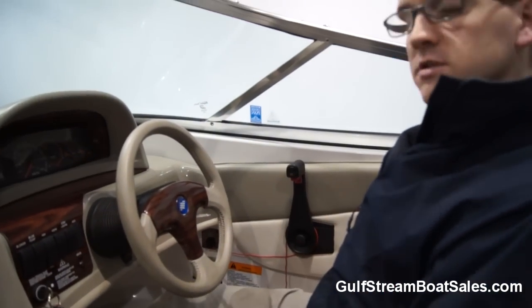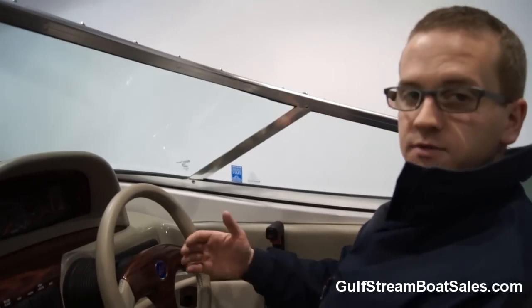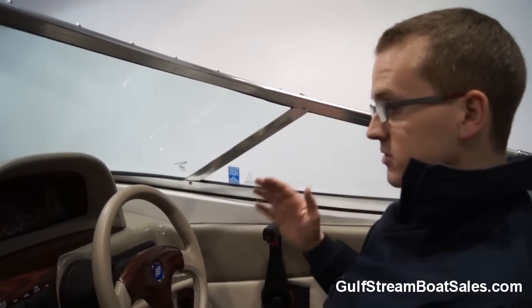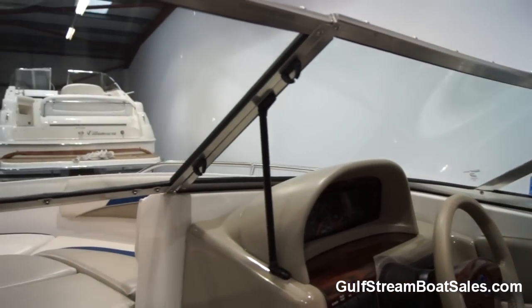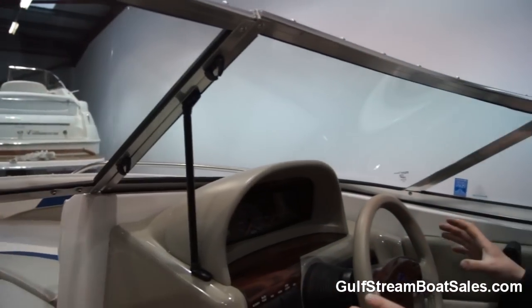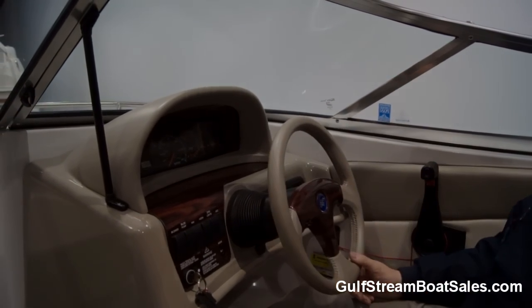The helm seats are really good. They give good lateral support. They're well bolstered, and they slide fore and aft, so you can make sure you get a nice, comfortable driving position. Whenever I'm sitting in the seat, I can see clearly through the screen, which is good. It's all in very good order. All the switch gear's working. The leather wrapped steering wheel's in good condition.